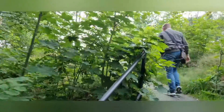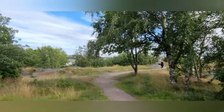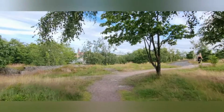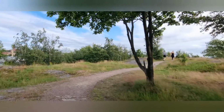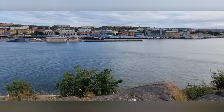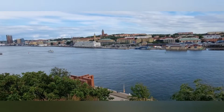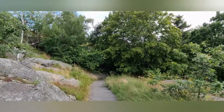On the way back to the hotel, we found a little hill that is called Sörhallsberget, and of course we had to walk up here to see what the view would be like. The little walk up this little hill was really worth it. As you can see, you have a really wonderful view over the center of Gothenburg, and there was a light nice breeze in the summer heat.